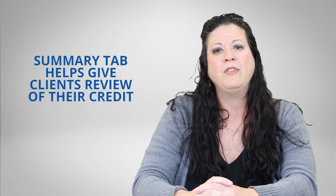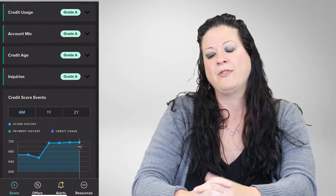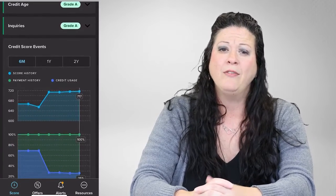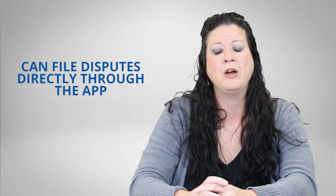There is also a summary tab in there, which will give them a review of their credit. So this may say you have 10 open accounts, this is how much each one is. However, the customer may look at that and say, you know what, this is not mine. This is where we can help them to file disputes with the credit bureaus right from within their My Credit Sense portion of the app.